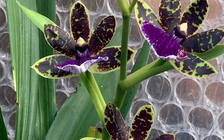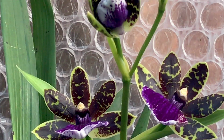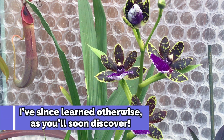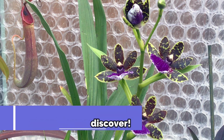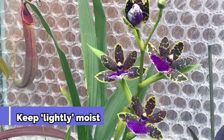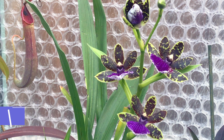So the watering, I was told, treat it as a masdevallia. So you need to keep it mostly moist. That's what you would tend to do with a masdevallia. Lightly moist, so not absolutely soaking wet, but lightly moist. Now I would say make sure you know that it has good roots first.